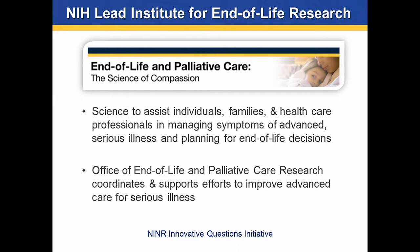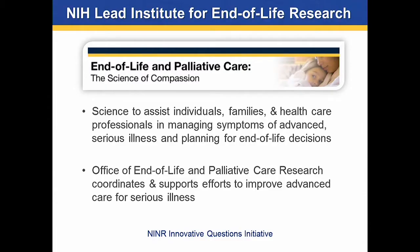As the lead institute for end-of-life research at the NIH, NINR targets research efforts to assist individuals, families, and healthcare professionals in managing the symptoms of advanced illness and in planning for end-of-life decisions. OEPCR also coordinates and supports efforts to improve advanced care for those with serious illness.